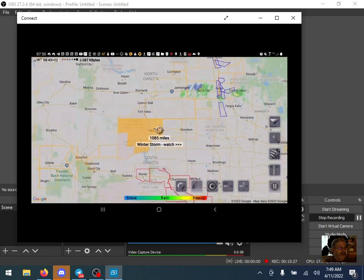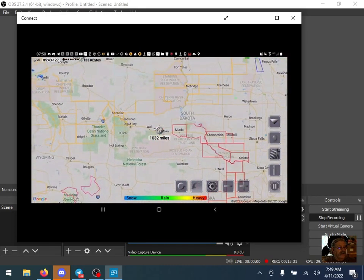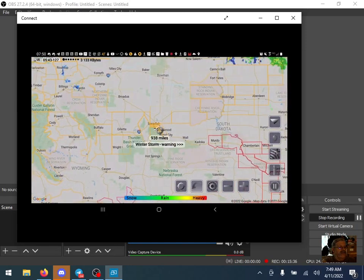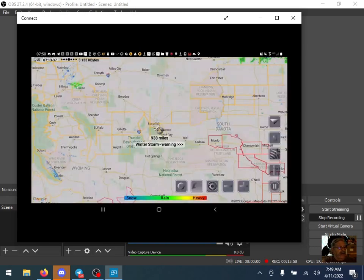I have to drop down here and see what it says down here in South Dakota. No, they're not showing much down there. Winter storm warning from Tuesday morning to Thursday morning. Heavy snow expected, 4 to 7 inches. Winds gusting 45. Strongest expected on Wednesday. So South Dakota's not going to be a whole lot better.